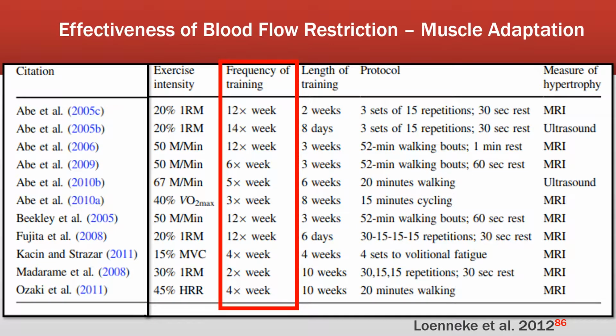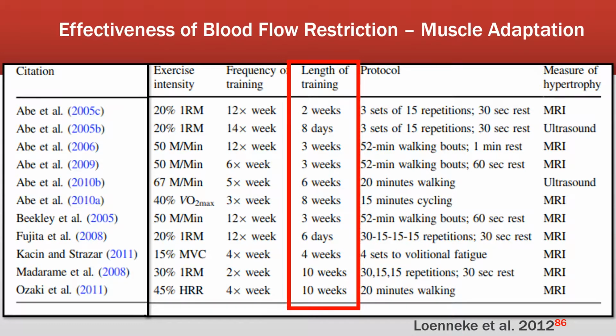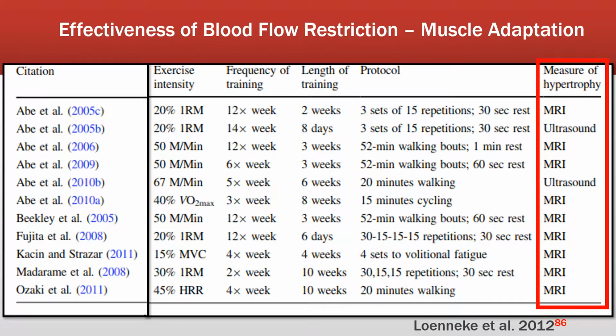The frequency varied considerably, as did the length of training. There is also variation within the protocols as far as the sets and rep schemes. We'll get more into the specific and optimal parameters, as far as sets, reps, volumes, etc., in slides to come. Here are the metrics used to determine muscle hypertrophy or outcome of the study. MRI was the gold standard, with also the utilization of ultrasound.